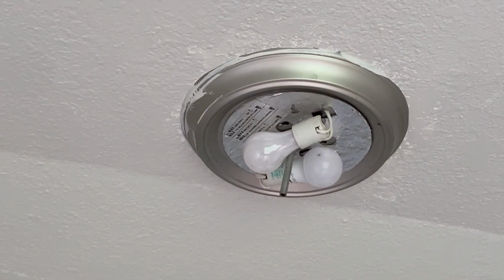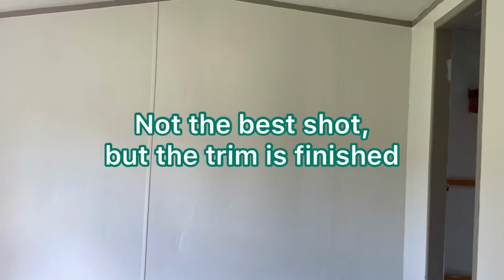You can't really see it that much, but the paint is on, and I bought a new light fixture, which I was really excited about, and I have the paint on the trim as well.